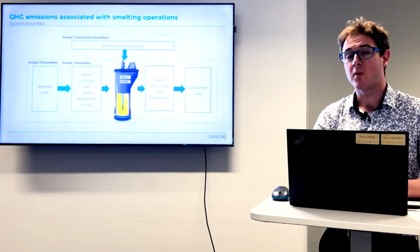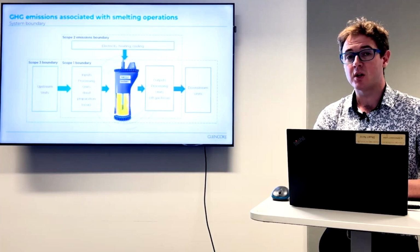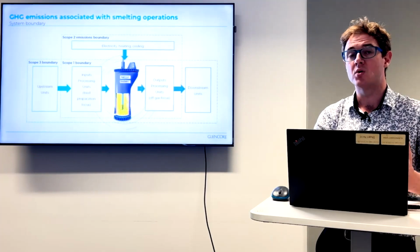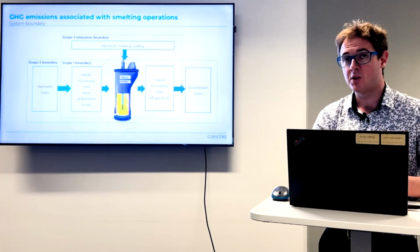When we look at scope 3, this is also important. So this is all the things being transported in and out of the smelter, as well as the things that are being used to make a smelter. So that's scope 3.